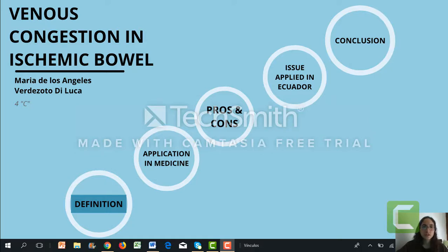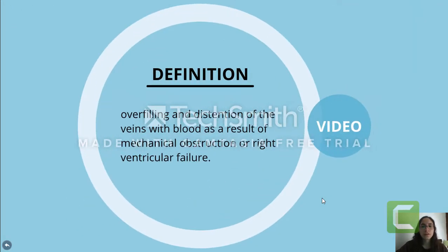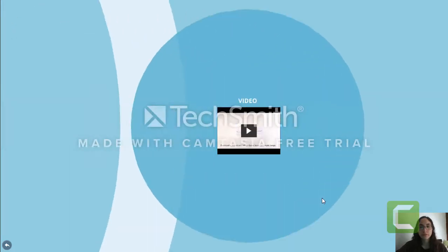Venous congestion in ischemic bowel. Definition: overfilling and distension of the veins with blood as a result of mechanical obstruction or right ventricular failure.